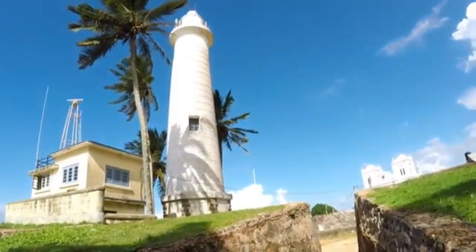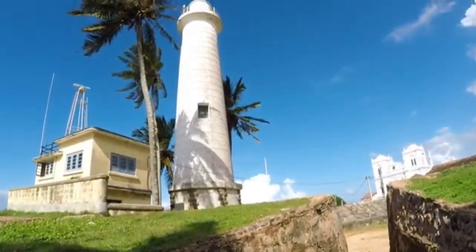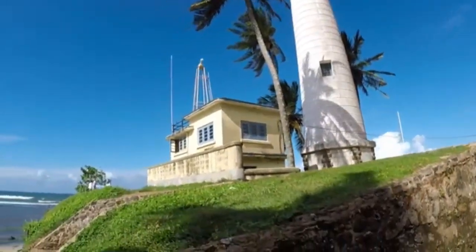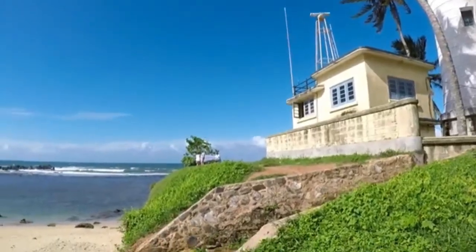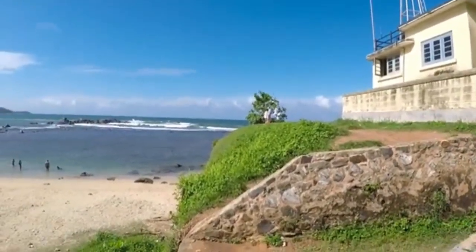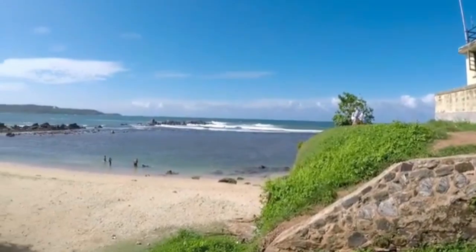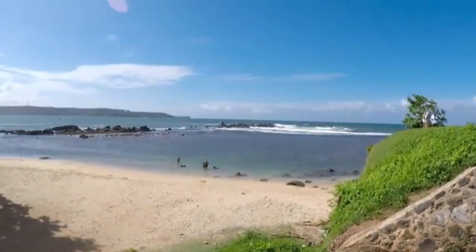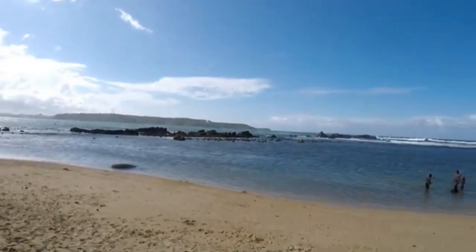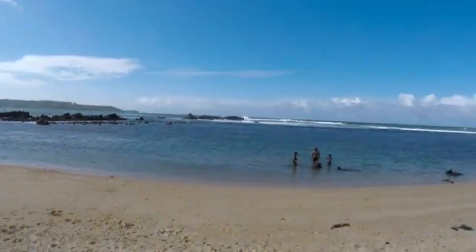Galle Fort is not merely a collection of stones, it's a vibrant microcosm of culture. Join us as we explore the local markets, where artisans proudly display their crafts, and the aromatic scents of spices and street food fill the air. We'll meet with locals and gain insights into their lives, traditions, and the harmonious coexistence of diverse communities.